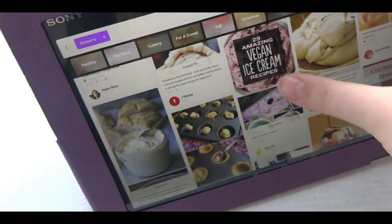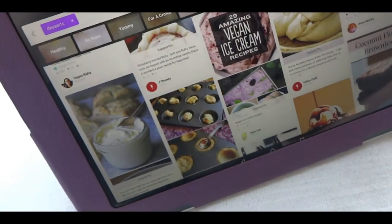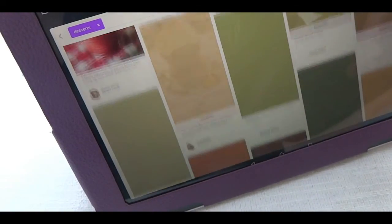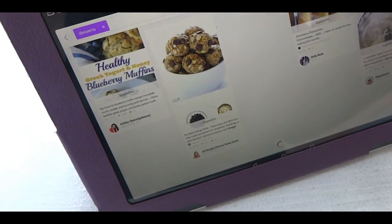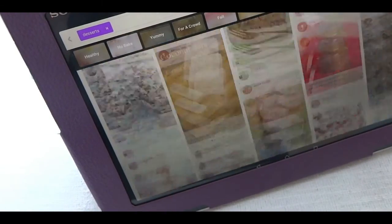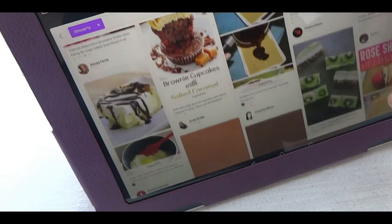From today, Saturday, well, it's kind of Sunday because it's in the evening, till next Wednesday, I will be uploading one video every single day about Pinterest. It will be in different themes, so one day it will be about card making, another day about desserts like this one, and so on. If you have any ideas or things that you want to know, just comment down below and I will take a little look and see what I can do.